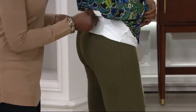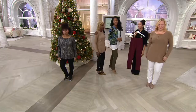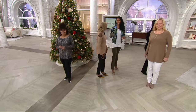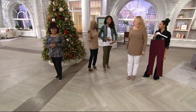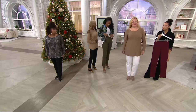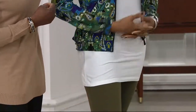Looking good, Monica. No shaper needed, but that uplifting. It's almost like Laura Geller does the spackle for your face. This is the spackle for your body. Well, I don't mean to interrupt, but it also uplifts and flattens your stomach. Oh, thank you, honey. Really important. It keeps everything there, especially now, more so than the behind for me.